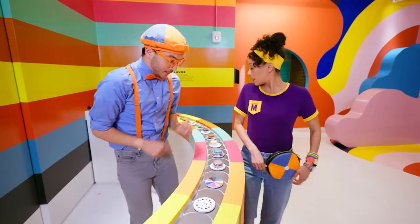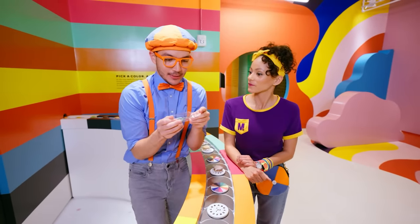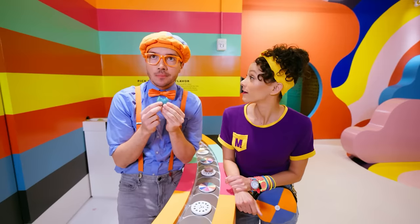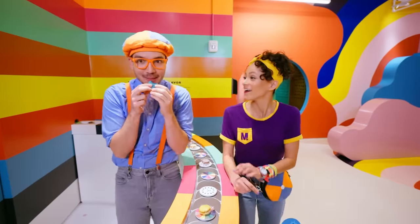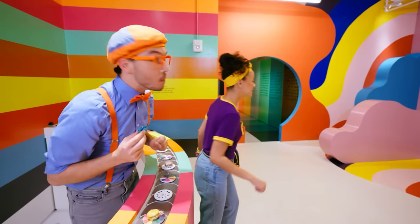I'll eat those later. I think I'm gonna eat this blue one. Oh, it looks so tasty. I wonder what flavor the blue macaroon is. Let's see. Tastes like blueberry. Wow. Well, enjoy.